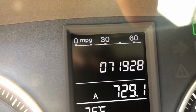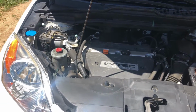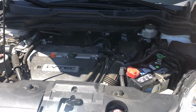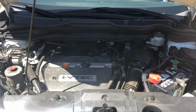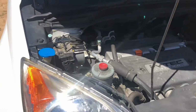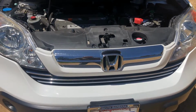Let's see how many miles on this thing. 71,928. Right here. There we go. Now, the air conditioning compressors are known to go bad on these, and when they do, they blow metal particulate throughout the entire air conditioner system, and it's very expensive. Maybe, I don't know how much, $2,000 or $3,000 to fix it. So I knew before I even bought this vehicle that I was going to replace it on any of the CR-Vs that I ever would get.